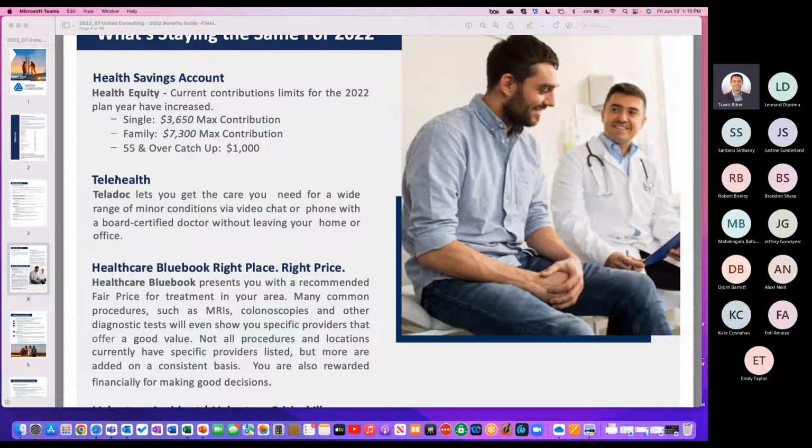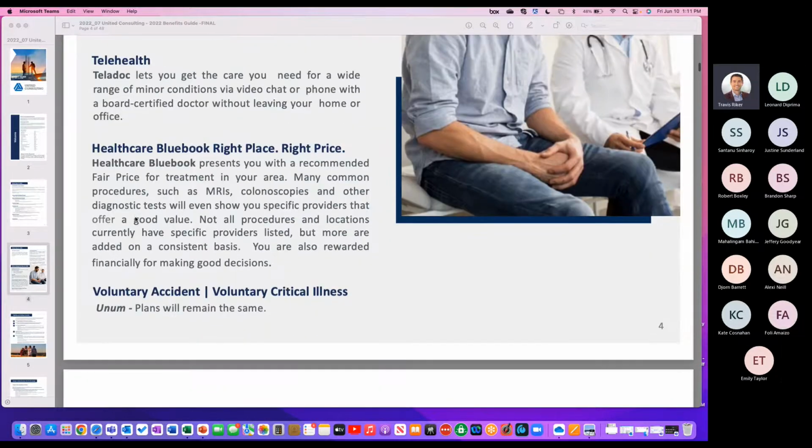You also have access to telehealth through Teladoc. A variety of minor conditions can be done via video chat. And certainly what you've seen with COVID is telehealth being a lot more prevalent. People don't want to go to a doctor's office or don't feel comfortable or just want to start with something. So if you're on that $5,000 deductible plan as an option, it's at no cost to you. We're going to talk about triaging, where you should go first, in just a second. And then we're going to spend some time on Healthcare Blue Book.